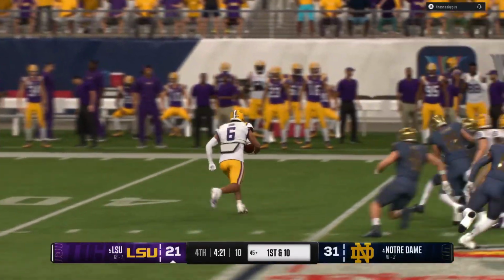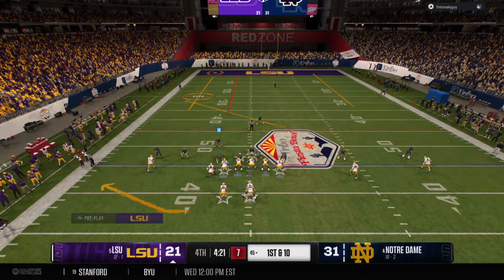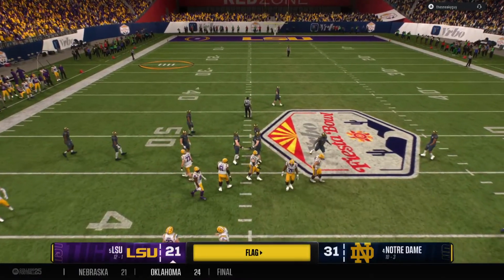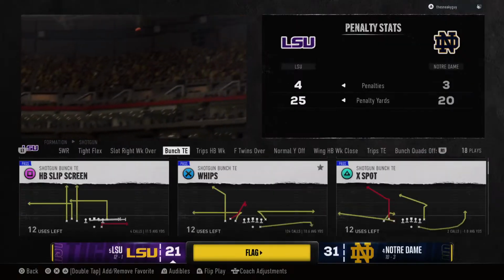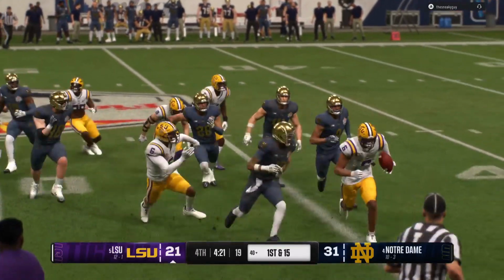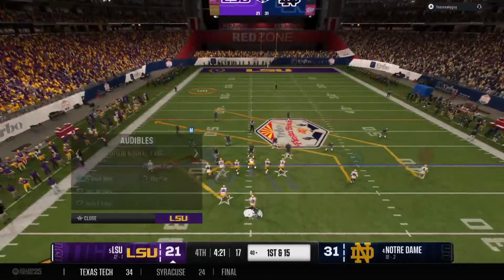Okay, so here comes the LSU offense back on the field. That costly red zone interception the last time out. Let's see if they can recover from that error. Pretty easy call for the head coach. He will accept that penalty, of course. Fresh set of downs for the offense. First down.